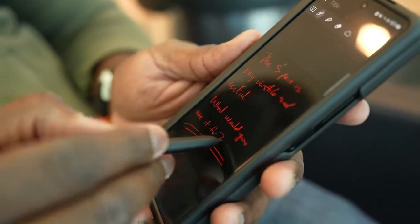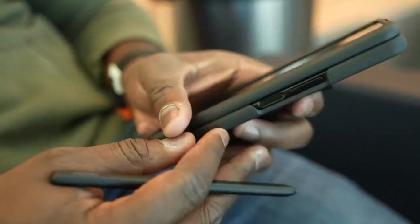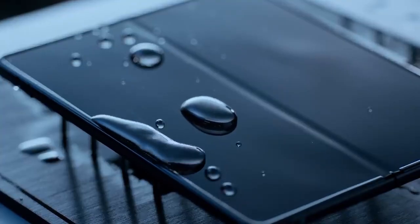Let's hope Samsung will bring these exciting changes, as we already know about the new ultra-thin glass, new under-display camera, and Snapdragon 8 Gen 1 Plus.